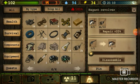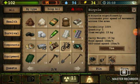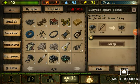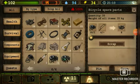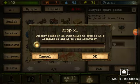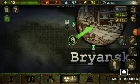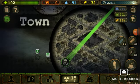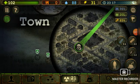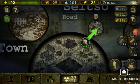What can I dispose of to make up some room? How's my bicycle looking? It's at 100%. I guess let's drop a couple of these. Get us down to about 98% weight. There we go. And now we can travel over to this little survivor base and see what's going on over here. Hopefully there might be something decent.